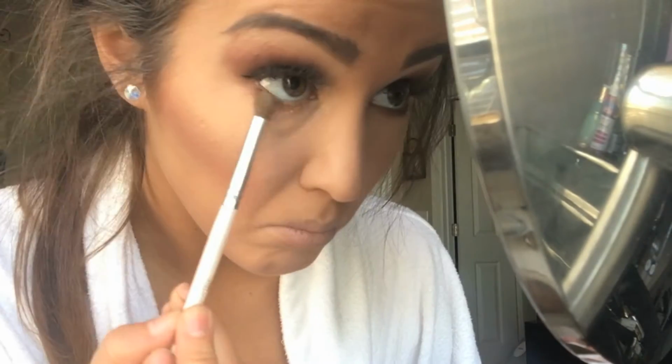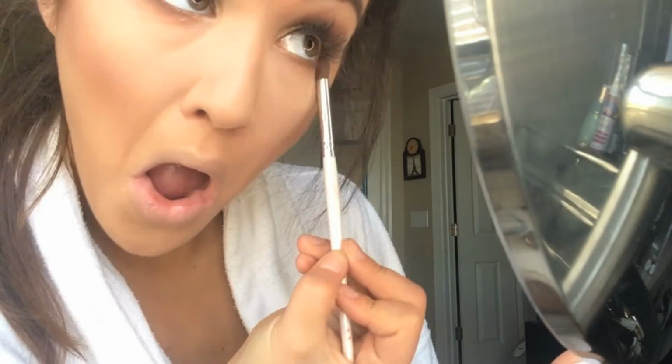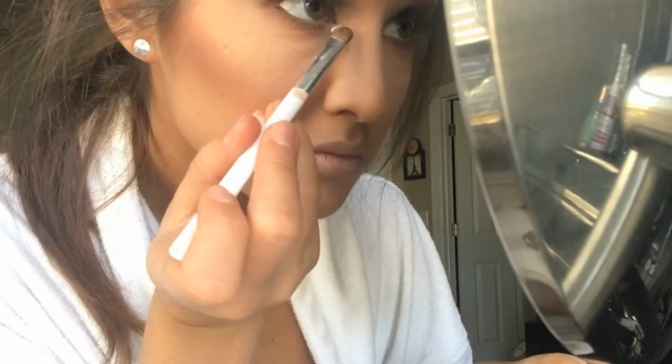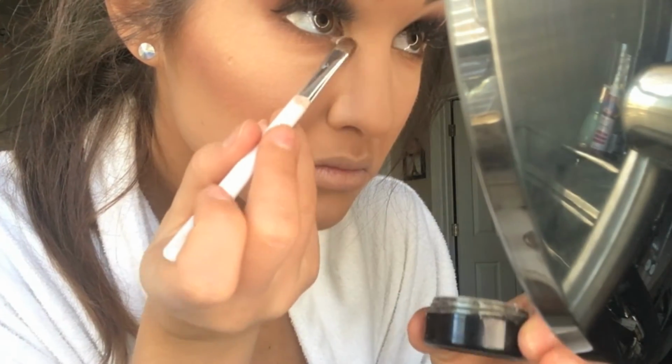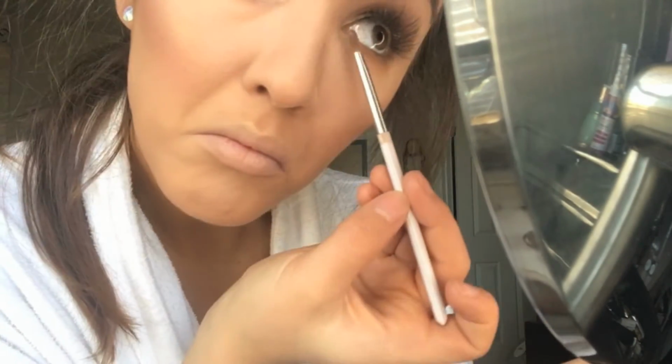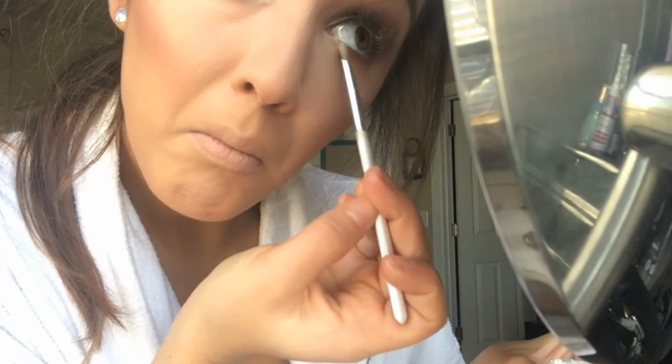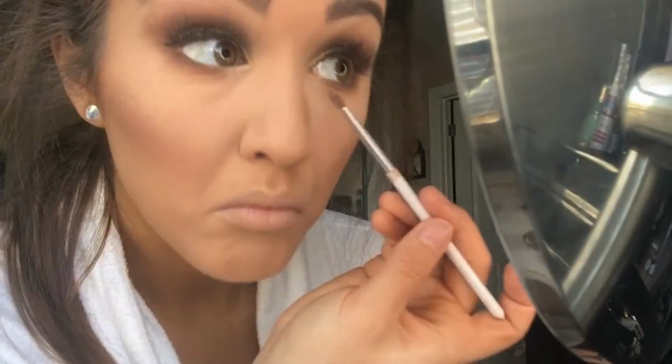And then I just took a little bit more Clinique shadow and just kind of dusted that out a little bit more and blended it out. That color was in Teddy Bear, and now I'm putting more Icon on right in the inner corner of my lower crease. Or, guys, I can't talk, I'm sorry. My lower inner corner.